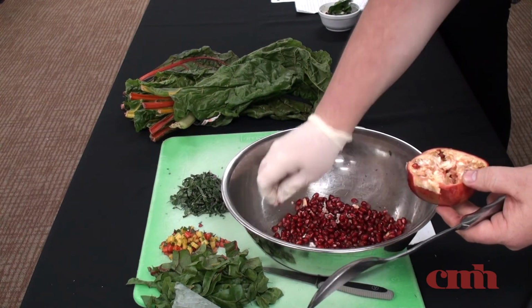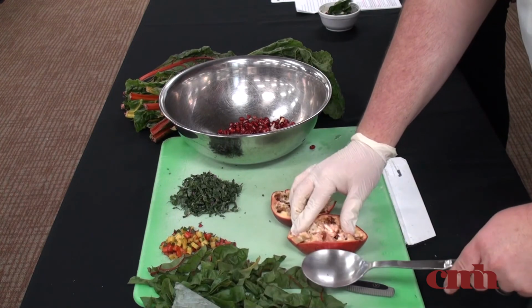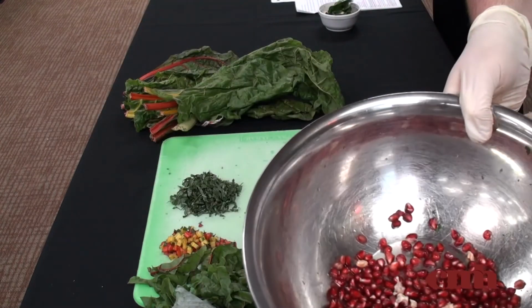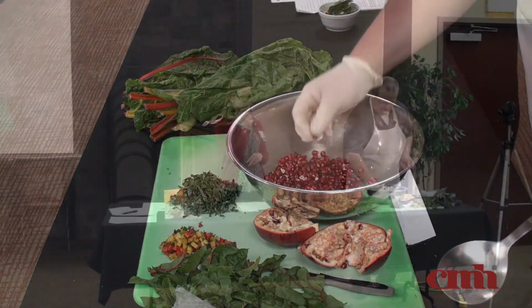Way cool. Isn't that amazing? And then you end up with nice and clean, and all your seeds are ready to go. That would work even if you're doing one pound at a time, a couple of times.